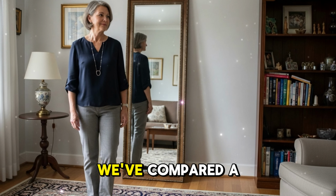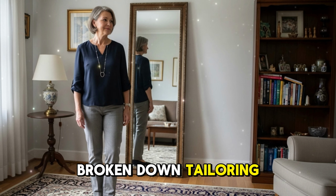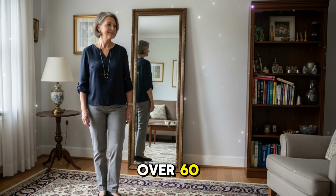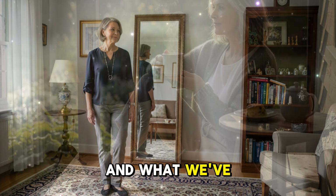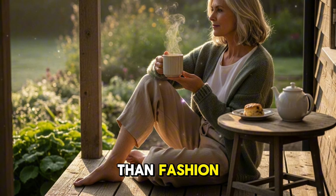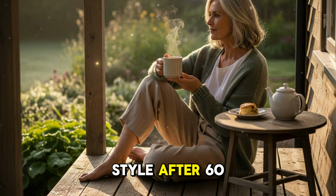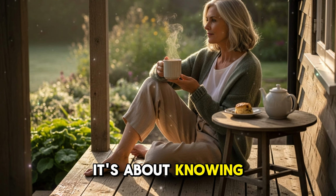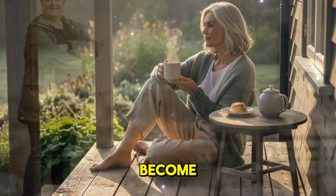So here we are. We've compared a $1 million outfit to a $50 look. We've broken down tailoring, color, movement, and mood. We've listened to women, real women over 60, share which look they connected with most. And what we've uncovered is something deeper than fashion. We uncovered a mindset. Because the truth is, style after 60 is no longer about trends, money, or labels. It's about knowing yourself. It's about owning your story and dressing like the woman you've become.